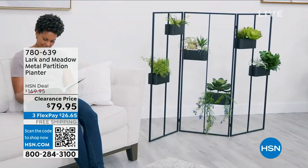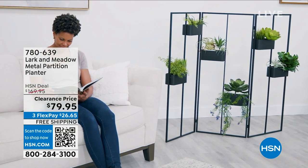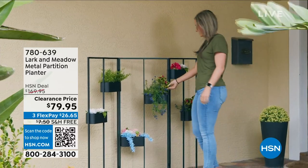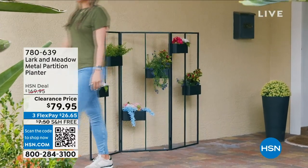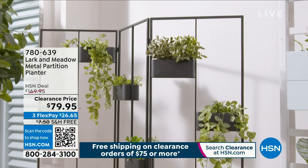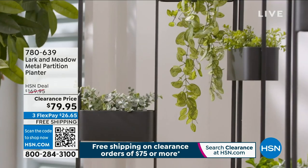And this is from Lark and Meadow. This is just a quick little look at the metal partition planter. I love how stylized it is. It can go virtually anywhere, and it allows you to have your beautiful plants and your herbs and your flowers not on the floor, in a different kind of setup, in a different kind of setting. And it's just really beautiful.